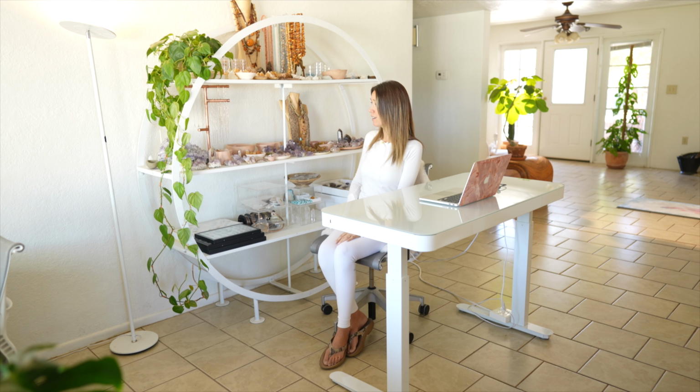I haven't shown you guys back here on my shelves yet. If you guys want to see that, I'll show you that next, because I did get some questions about my crystals and if I would do a tour of them sometime. So I'll go ahead and show you what I have out here right now. This is just part of my inventory. So come on, let's look at some crystals.